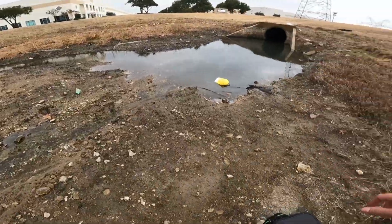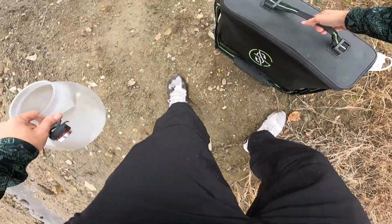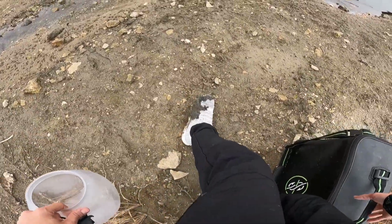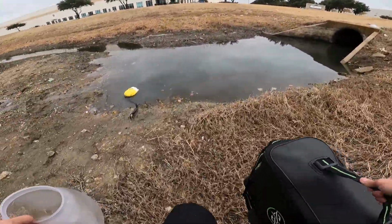Oh man, my chest cam, I just realized, wasn't recording, guys. I went and filled this thing up with some water after getting a nice longear sunfish, and that happened right there. I'm not too sure what you guys missed on the little camera, but I got the big camera rolling over here. I'll show you guys what we're doing real quick. Maybe that'll get you up to speed.